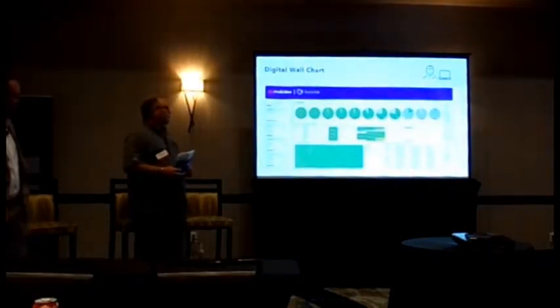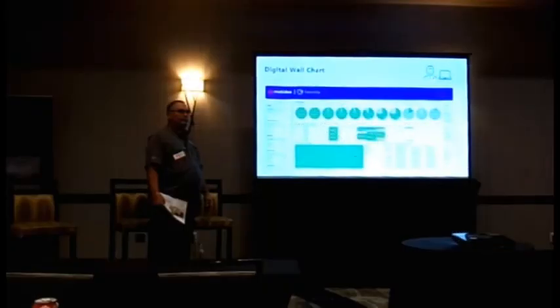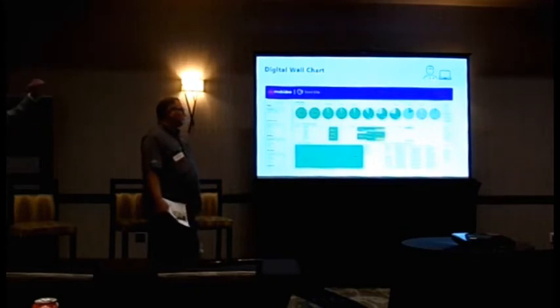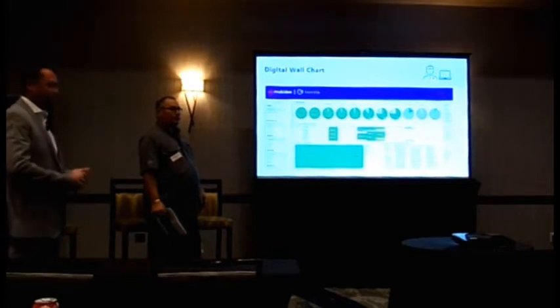Okay, so this first example, a lot of these screenshots are from the most recent turnaround that INVISTA did. This one is a digital wall chart. A lot of you have worked turnarounds before, so everybody's familiar with this. Turnarounds have been run off wall charts for decades. It's a proven system to keep everything organized. Back in the day, there used to be a big sheet on a wall somewhere in the inspections trailer where somebody would go in and actually put their initials next to a task that was complete. So we haven't done anything crazy here. All we've done is create a digital version of that, based off of people actually completing tasks out in the field.